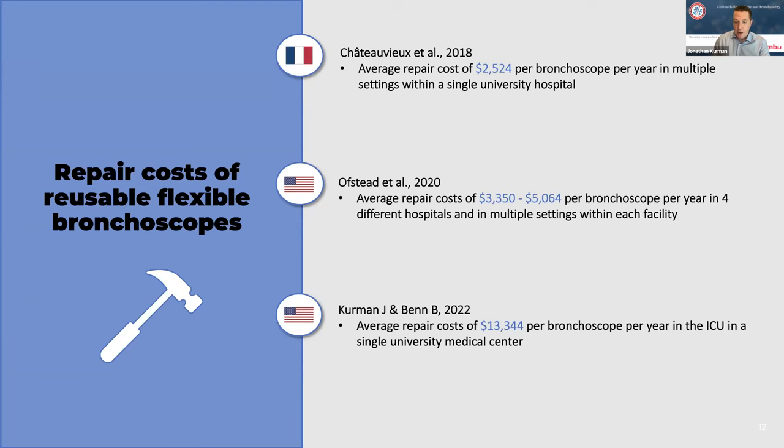And in a more recent study published by myself and my partner, we looked at bronchoscope repair costs for bronchoscopes strictly used in the ICU setting in our facility. And we had repair costs that were significantly higher. In fact, they were over $13,000 per scope per year on average.